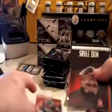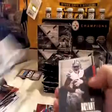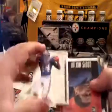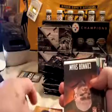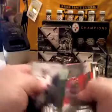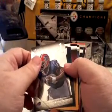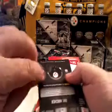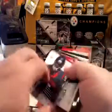J.J. Watt to 100, rookie. Rookie. Uh-oh, not another one. Nope. Sammy Watkins insert, rookie. They keep juking me, having them upside down. Shiny rookie. Rookie. Oop, sorry, got too low. Another Dre Archer on card autograph, not numbered. The same card that we got last time.